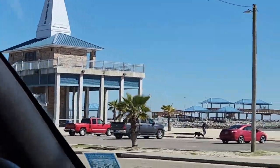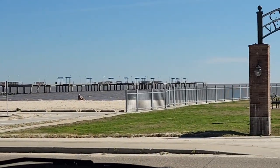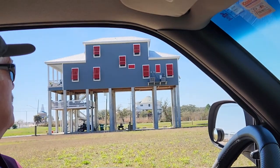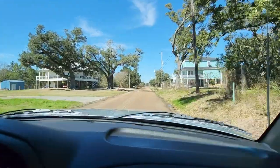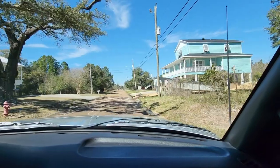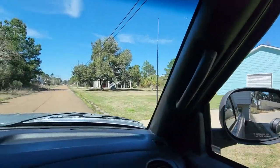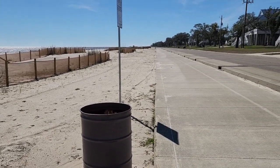Oh, look, there's a wonderful pier we could walk on. And look at the beach. It's all white sand. Yeah! Looking for a place to park. This is across from the lighthouse. This is the way you build your houses when you live in hurricane country. Hurricanes and high water. Yeah. So this beautiful white beach, it goes all the way down there.